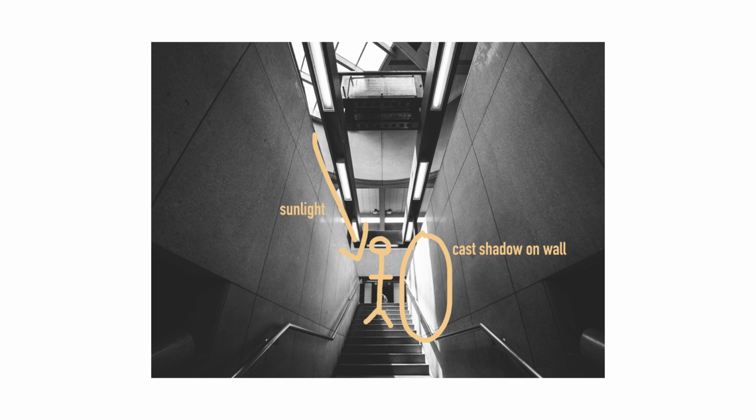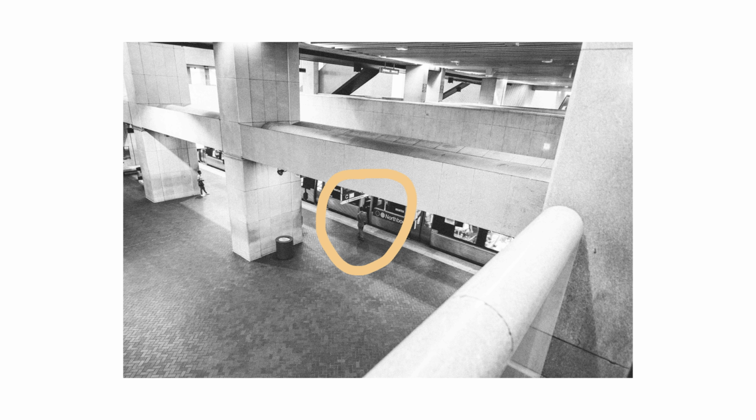So we'd have some motion, some action of someone coming down the steps, the sun coming from the top, casting a shadow onto that wall. Unfortunately, I didn't really have the time to wait for that subject to enter the photo. Earlier in the day, I did see this guy walking around the station, and he would have been the perfect type of person to enter into that frame.